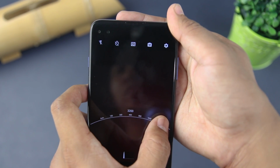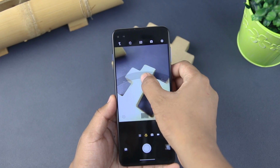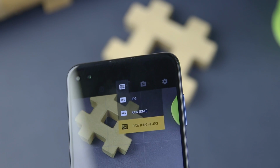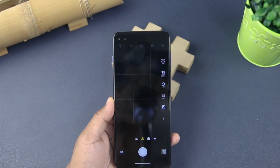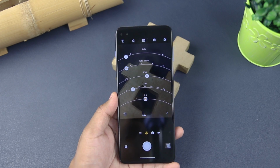For the camera features, this is by far the first smartphone I tested with Pro mode in different lenses including macro, selfie, and ultra-wide. And it can also shoot raw photos in the said lenses, which is quite outstanding. I really like this flexibility in a smartphone as you can produce great content with just a small companion like the Moto G 5G Plus.